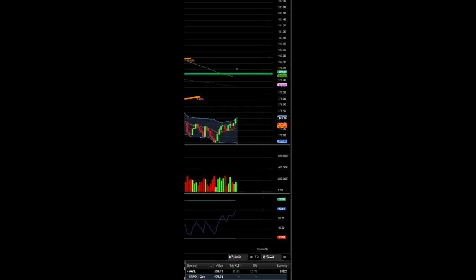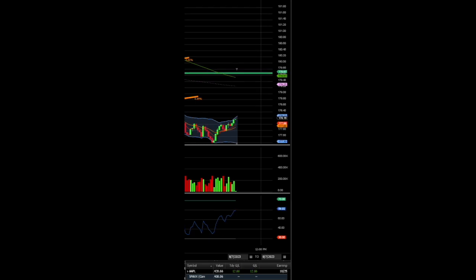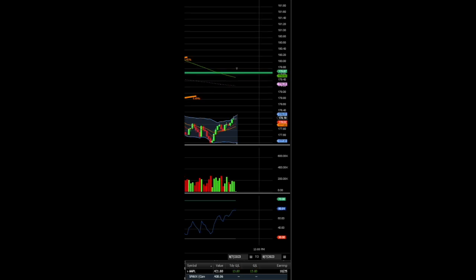So now that I'm starting to see that green volume bar, look at that second. This is the 1 minute chart. You can see the second, now the third volume bar coming in, and the bars are getting stronger and stronger, which is what we like. So now we can see that we're starting to pull away here. We're up $15, which is good.